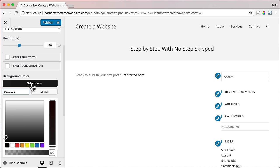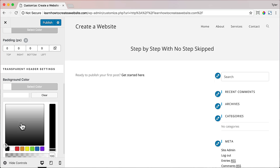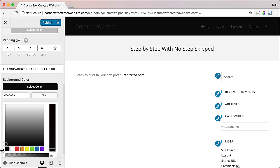Now, sometimes you don't want your pages to have a transparent menu just because it doesn't make sense. And I'll show you that a little later on in the tutorial. So we're just gonna make this a dark color, not all the way black, but pretty close to black. And under transparent header settings, I'm just gonna click on background color and I'm gonna make it black by click holding and dragging it all the way to the bottom left.